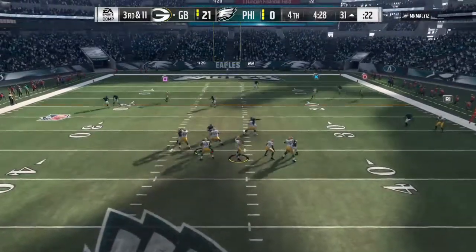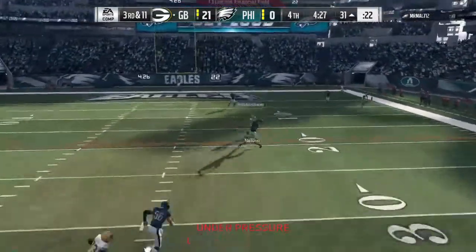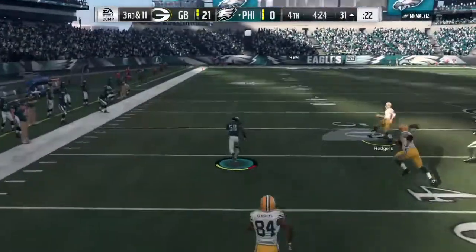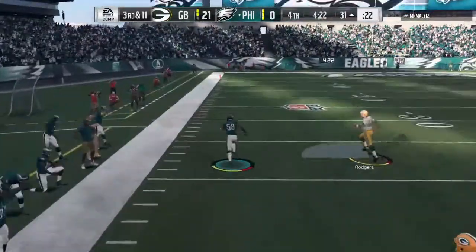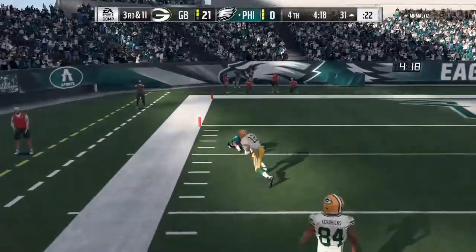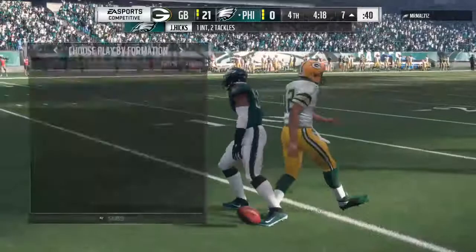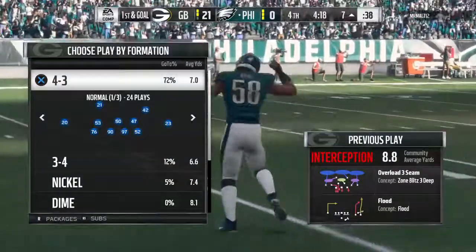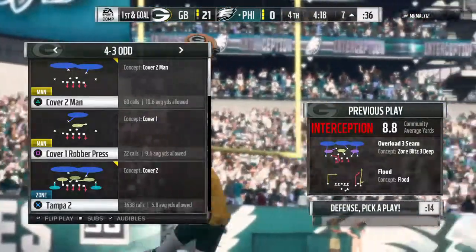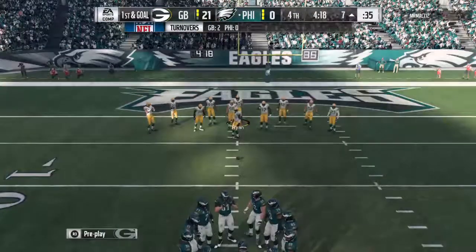Working from the gun. Rodgers looks for Nelson, and it's intercepted. Picked off at the 24. Accelerating, and off he goes. And they will finally put it into the return, but not until he takes it back all the way inside the 10-yard line. So they get the takeaway, but that's just step one.